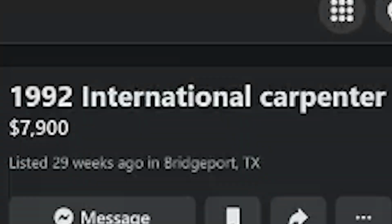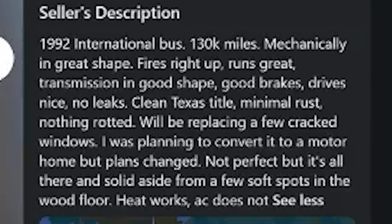So the first one is a 1992 International Carpenter for $7,900 in Bridgeport, Texas. The description says 1992 International bus, 130,000 miles, mechanically in great shape. Fires right up, runs great, transmission in good shape, good brakes, drives nice, no leaks. Clean Texas title, minimal rust, nothing rotted.